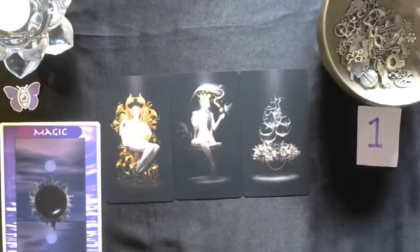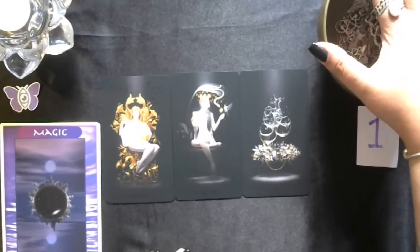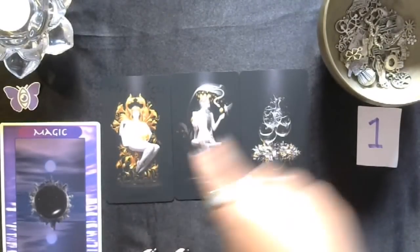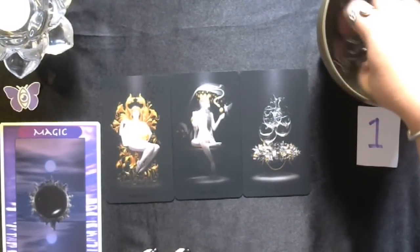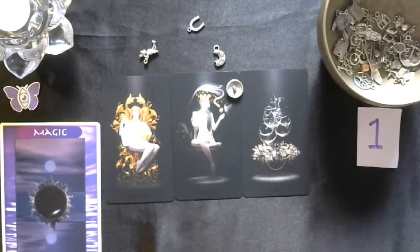Okay, so I'm going to now take some charms, and it is a little bit noisy, so I do apologize in advance for that, but I'm just going to grab a couple of charms to add to the message that we already have. Okay, so let's have a look and see what we've got.